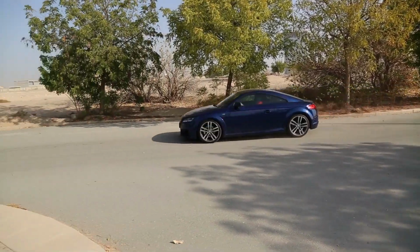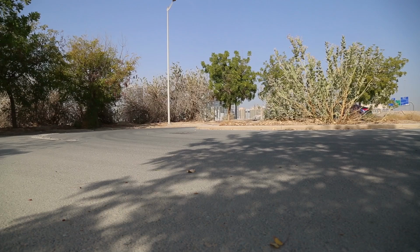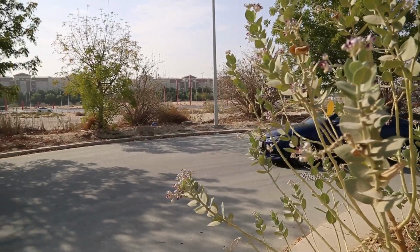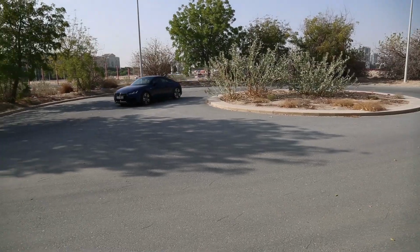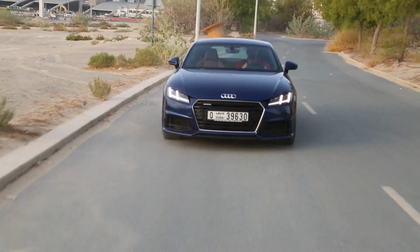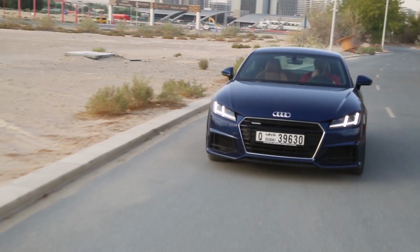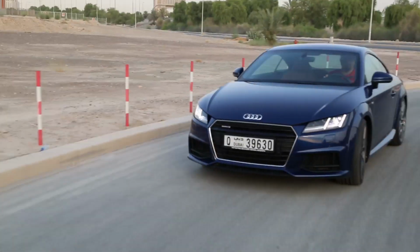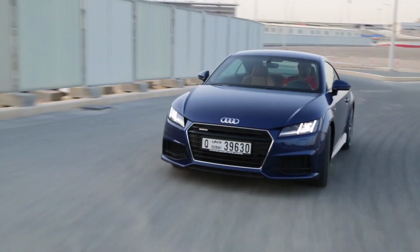Now, it's a two-seater. Don't be fooled by the seats in the back. They are really small. I mean, maybe you can fit a baby inside on a baby seat, but it's not even for kids. So if you think about it, it's a two-seater where you can have your baby securely installed in the back. The performance, as I said, is the best thing about the car.